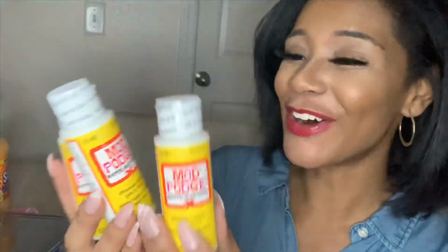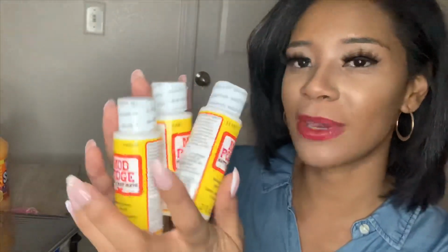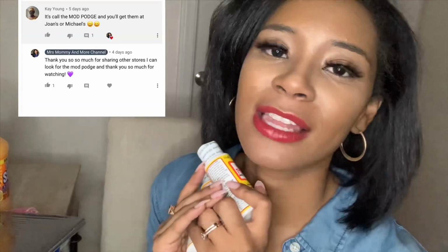Speaking of puzzles, I did find the Mod Podge. I got three of them. I don't know if I'm gonna need all three right away, but there's puzzles we've accumulated that we need to put together, that we need to glue together. So I found them, you guys. I'm so excited that I found them. Thank you everyone that told me different locations to pick them up from or to purchase them from. Thank you for everybody that let me know where I could get these. The size of bottle to expect, a lot of people say they were small bottle sizes, and they are. For a dollar, I feel like you can't beat it. So I did find them and I was so excited. I was so ready to share with you guys that I was able to find the Mod Podge.